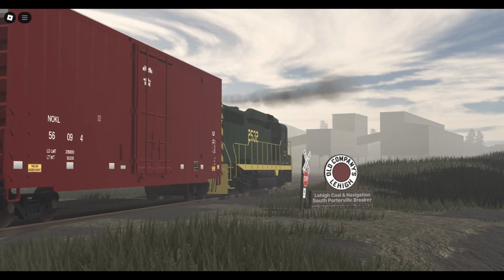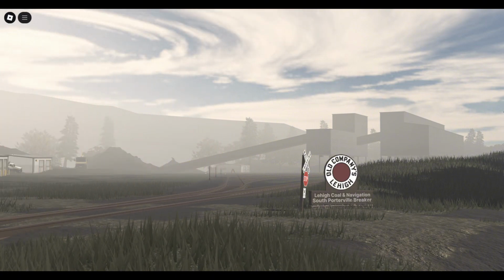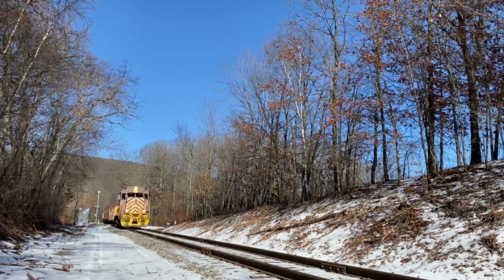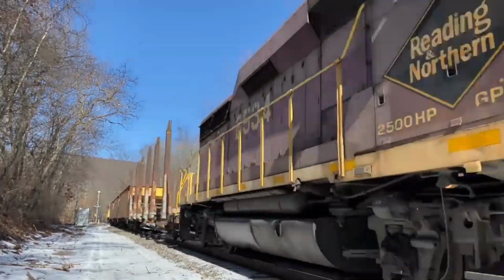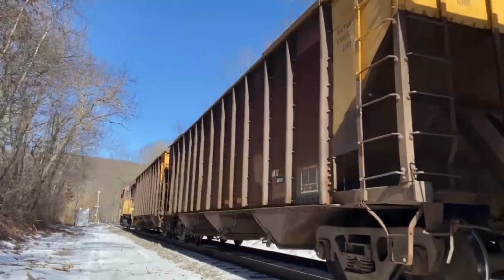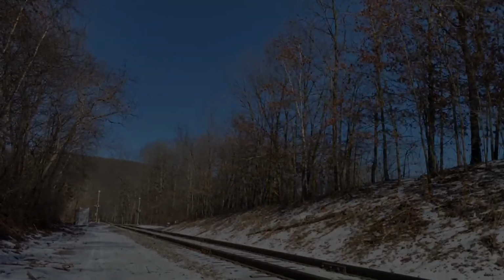You can usually see them idling in Tamaqua and Pittston if they're not already doing jobs around those areas. You can also see them doing coal jobs on the Pottsville line. The paint that they have right now is quite faded, and me as well as some of the others hope that they get some new paint. But it's safe to say that the GP39s on the Reading and Northern are a good fit for them.